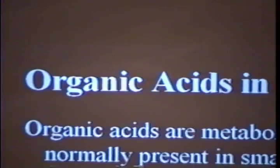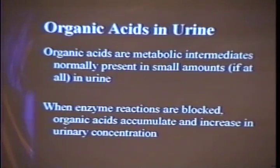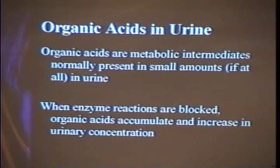Organic acids in urine is the next one we recommend. Organic acids are metabolic intermediates normally present in small amounts, if at all, in urine. When enzyme reactions are blocked, organic acids accumulate and increase in urinary concentration. Now, does this give you a clue? If you are able to find certain organic acids in urine, you can pointedly identify where the metabolic reactions are blocked.